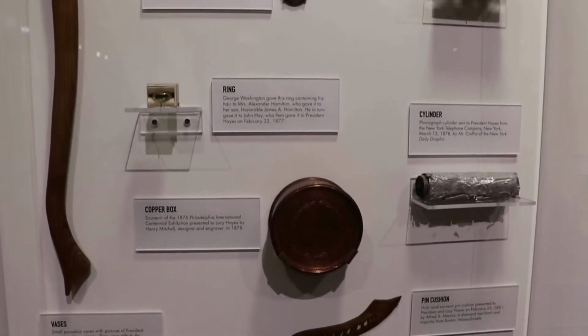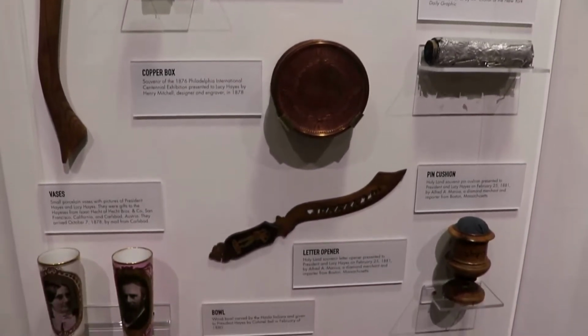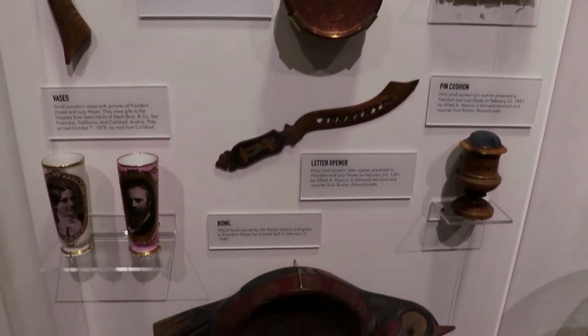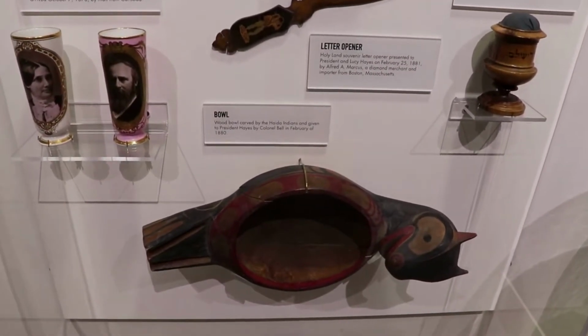A photograph cylinder, a copper box from the Centennial Exposition, a letter opener, pincushion, and a bowl made by the Haida people of the Northwest.